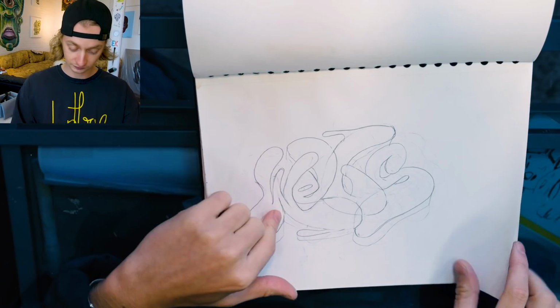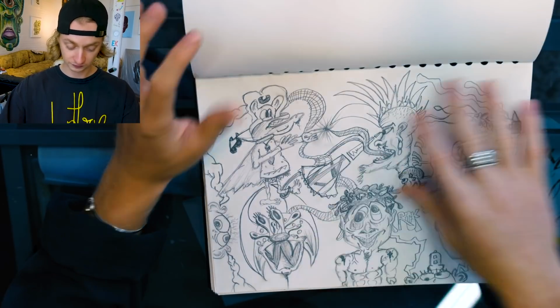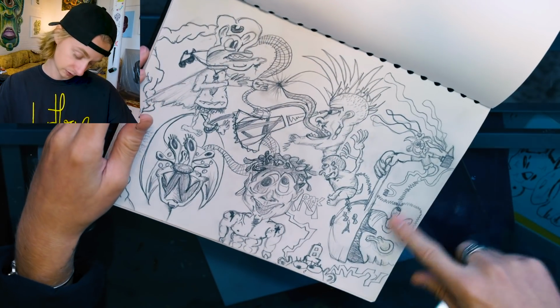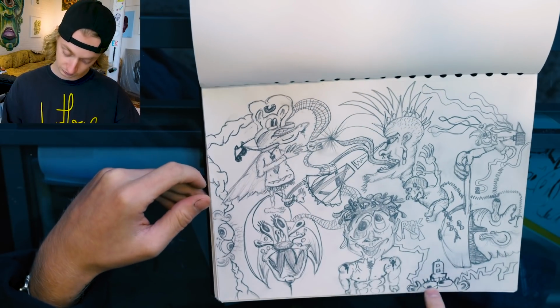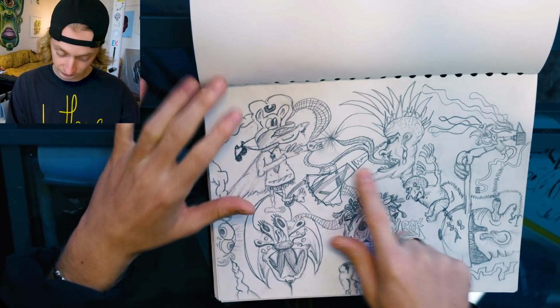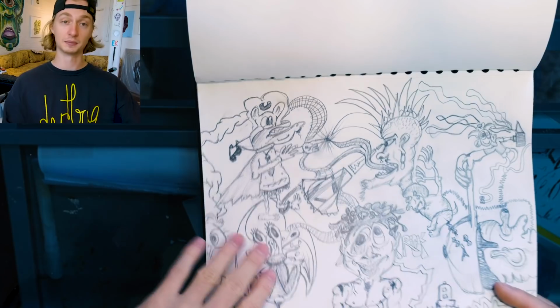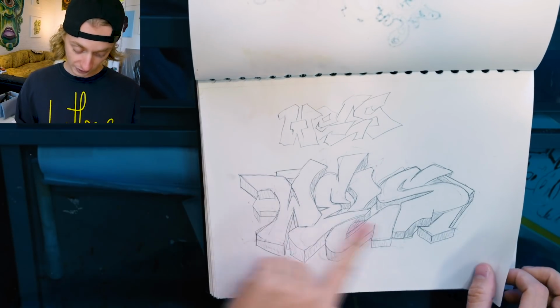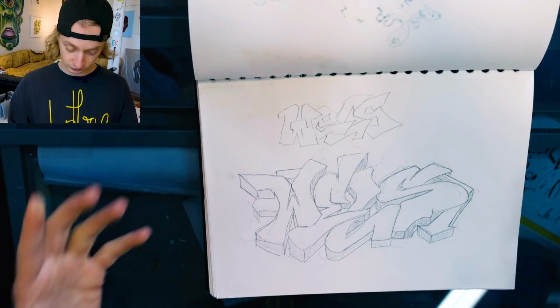So yeah, just a lot of the same stuff. This is a weird sketch page. Actually, some cool characters in here. This guy, some dudes. This looks like almost Sandy from SpongeBob. More graffiti. Wells, like I said, trying some arrows, looking terrible.